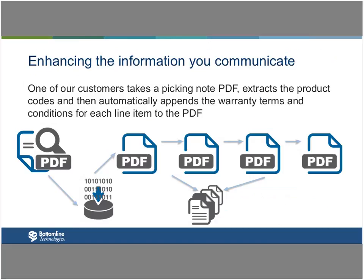Another area which you can use document management for is actually enhancing the information which you communicate to customers. A great example of this is we've got a customer in Belgium, and when they produce a picking note for their warehouse, they take the picking note and strip out all of the part numbers from it, and they use those part numbers to auto-generate the documentation. Once they auto-generate the documentation from PDF files, they concatenate it onto the back of the GRN note, and they basically ship the latest documentation along with it.